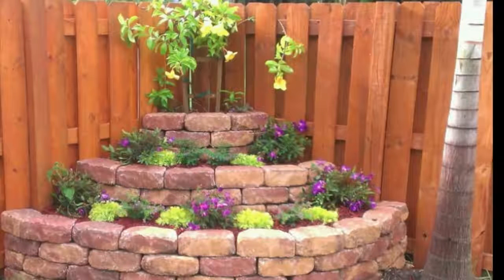If you have an ugly corner, I thought this was a brilliant idea. And if you have a flat yard or not, put some bricks, put a little flower bed there, just kind of raise it up. Maybe put a tree in the back, give you some extra shade protection.